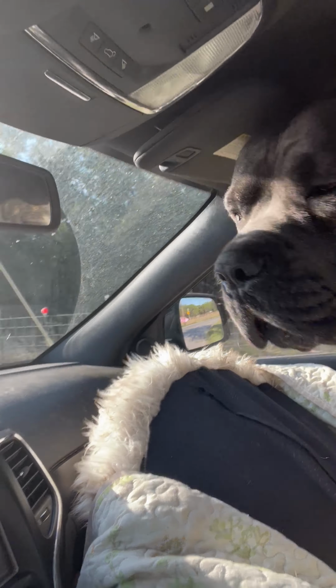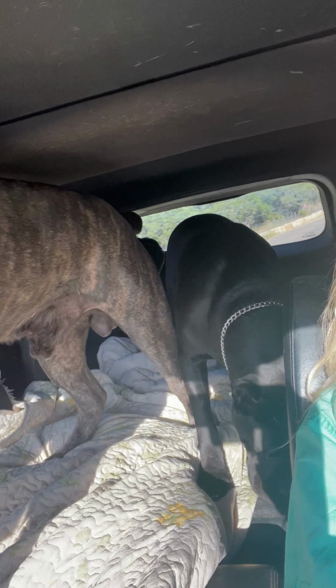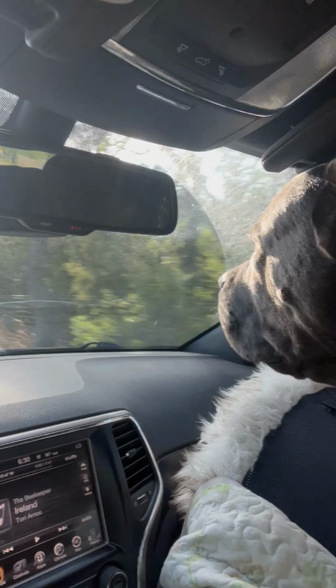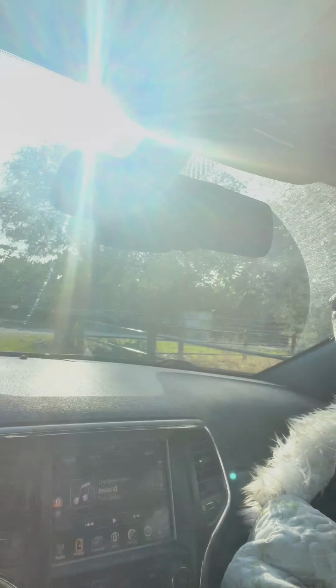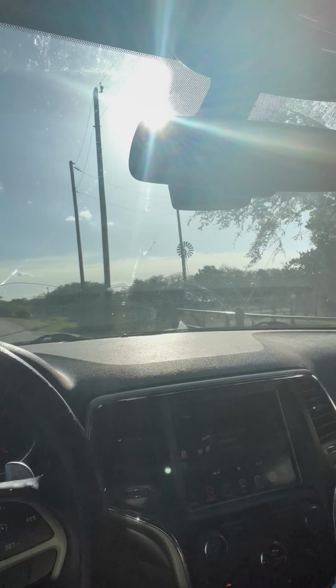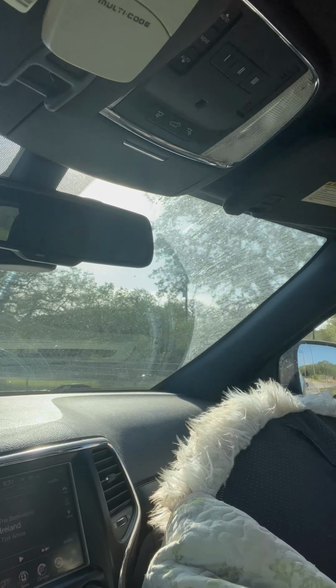And they love car rides. They really love car rides. There's Dolce. See, she's a Dolce girl. Usually when I'm leaving the house, because we have a lot of deer in the area, they'll be doing this right here where they're really glued to the road and the bushes to see if they see any deer out there. But once we get on the highway and start traveling, they just lay down and pretty much go to sleep. I think it's because the inside of the Jeep feels like a cave, probably like a den. I think they just love it.